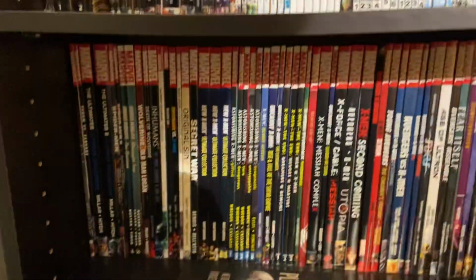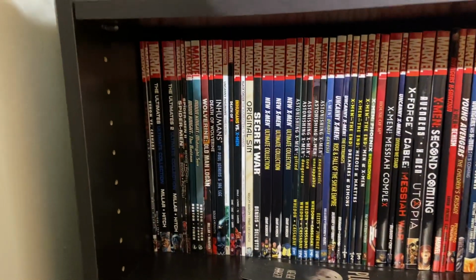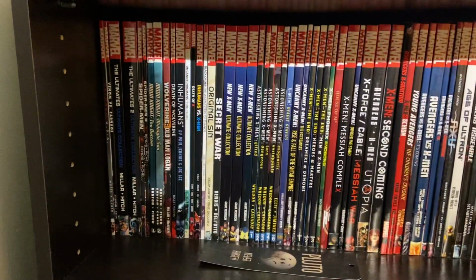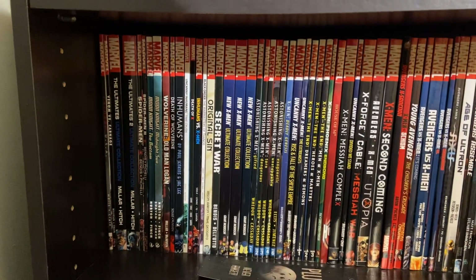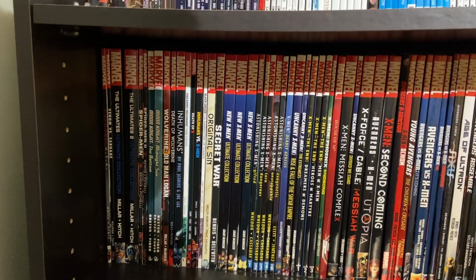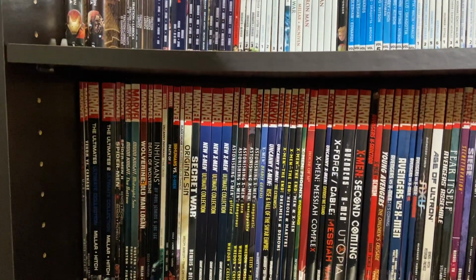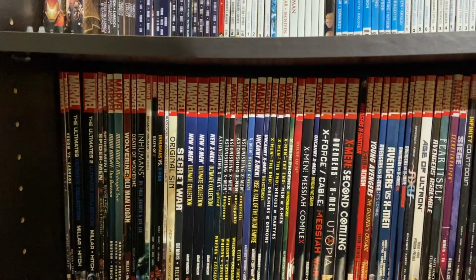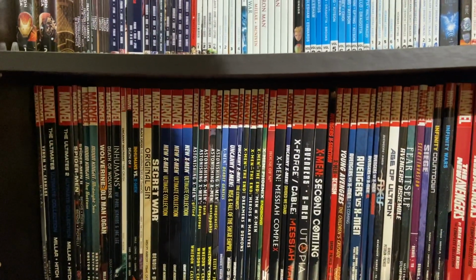Then we go to the second Marvel shelf. So we got some of the stuff we got here. There's a lot of different titles. So we got Ultimates 2, some Spider-Man, some Old Man Logan, some Moon Knight, Inhumans. We got Secret War, Original Sin, then a bunch of X-Men books.